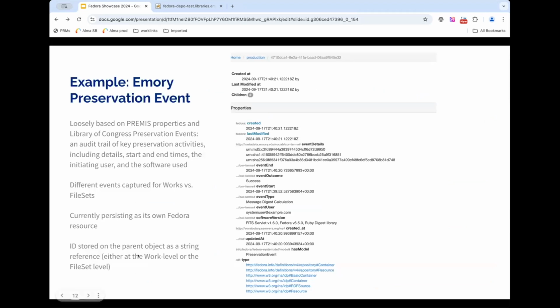So here's a quick example of what one of our preservation event entities looks like. These are very loosely based on standards like PREMIS and the Library of Congress preservation events, but it's our local way of trying to keep an audit trail. I think maybe one of the more important things is that we are persisting these. We also index them in Solr, and we are able to display these in the front end of our applications. So a preservation manager can come in, log into our application, and see that history of what's happened, what the outcome was, who did it, start and end time, and what software was used for that to happen.